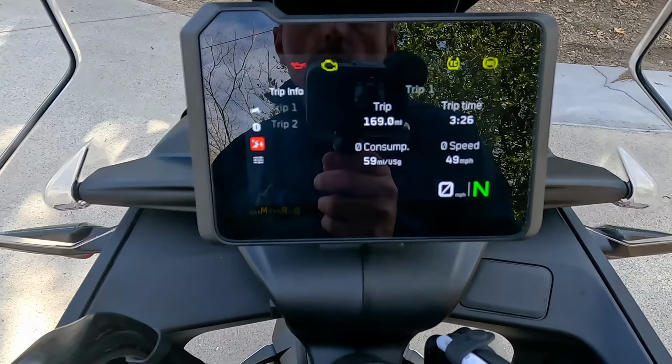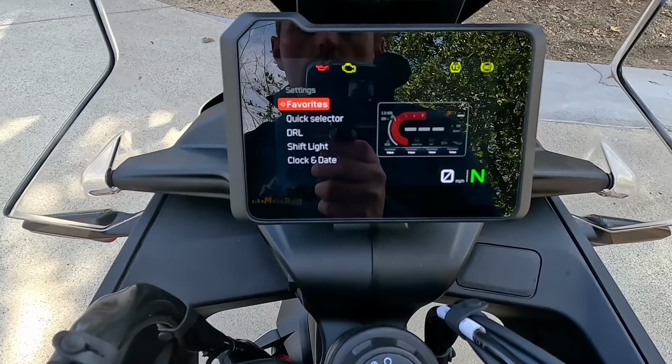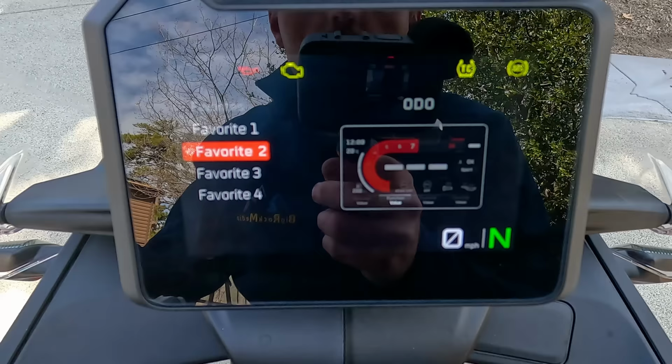Then you go into your settings. So here you can select your favorites. The favorites are the things along the bottom of the screen. So that's what I was talking about. You can program it to be what you want. The quick selector is what I just had issues with.